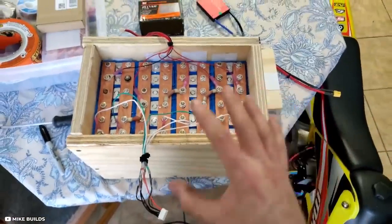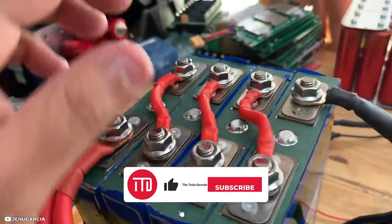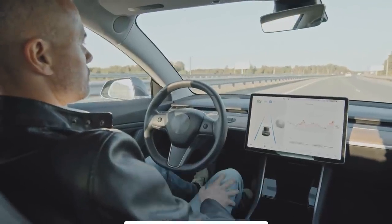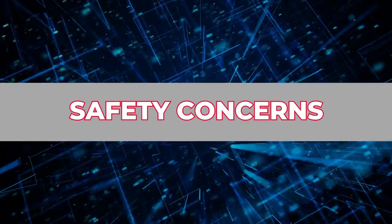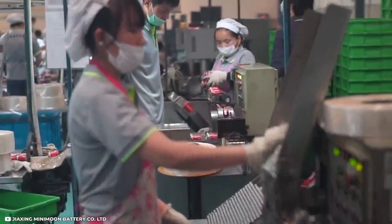This was prompted by regulations issued by the Chinese Ministry of Industry and Information Technology in May 2020 that required that battery systems do not catch fire or explode within 5 minutes after the thermal runaway of the unit cell, reserving a safe escape time for electric vehicle passengers. Safety concerns. All this stems from China's concerns regarding the safety of its consumers.